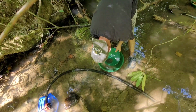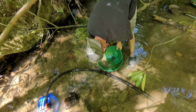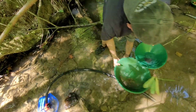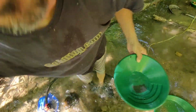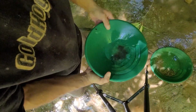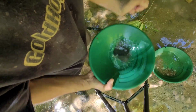Oh, I saw gold just now. So keep in mind, you can kind of tell how much material we ran because you can see our tailings. Let's come over here and take a look under the camera. See what the camera has to say about it. Ouch. All right. Let's extreme shaker table it. I'll let you come over here with your camera as well. Go ahead.